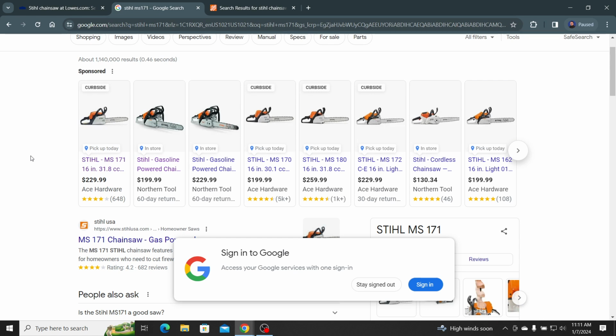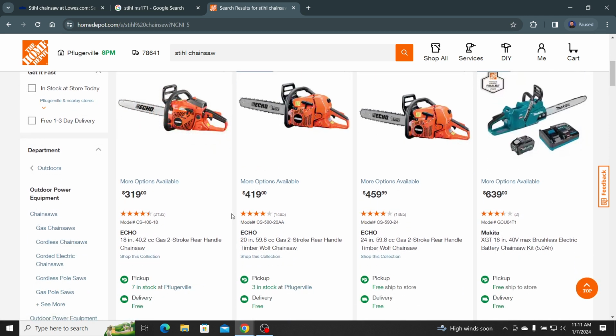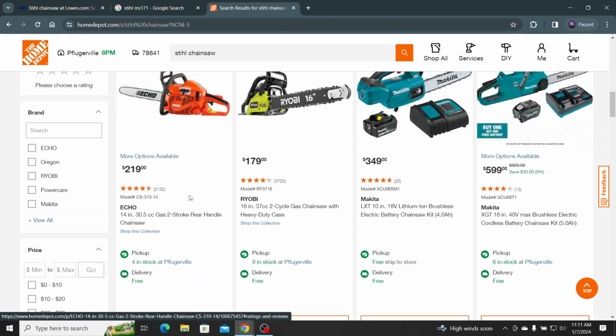And that goes to show. I mean, the next one is an Echo, and these I find at Home Depot, and I'm looking at the Echo, the CS310 is one of my favorites. And in that area, this is a CS400, but you can see it has the 18 and the larger engine, so it's getting up there. Here we go. Is that it? The CS310. That's it. So you can see it's around the same price range, $219, 14-inch blade, and a 30cc engine. So about the same specs.